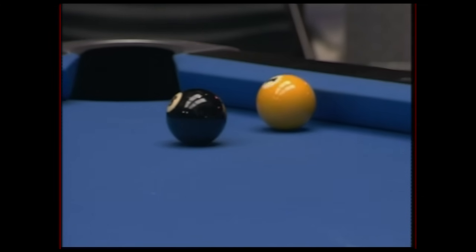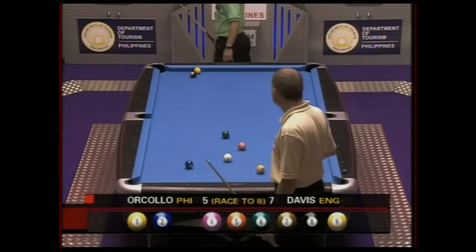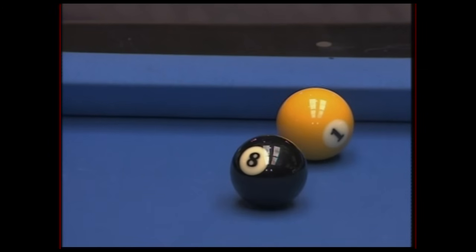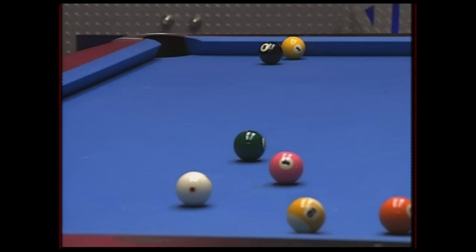Yeah, it was a save. It was. And a good one. He's not as deep behind the pack as he would like to be, but that should work well for him. And now that 8-ball is a big, big problem for Davis. Takes away one of his paths into the 1.